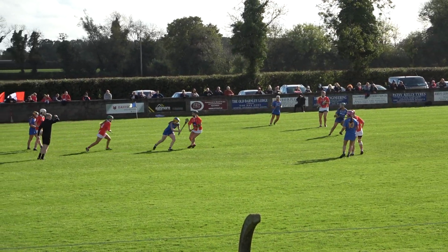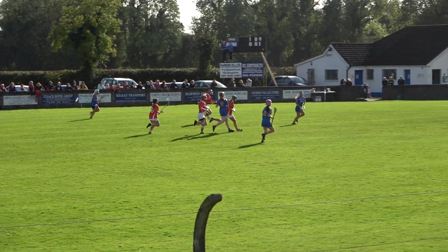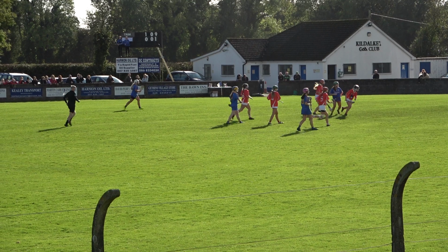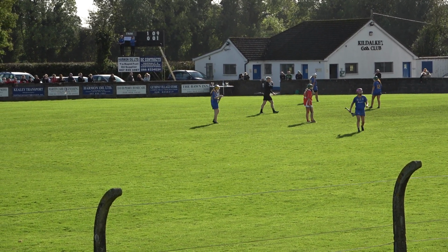Who have we gone through here? This is the most dangerous play we've had from Ratoath. Laura Kelly gives it on here towards the corner with Molly Coulter. No, it's Molly on the button now. Molly strikes. What a save by Mary Andrews.